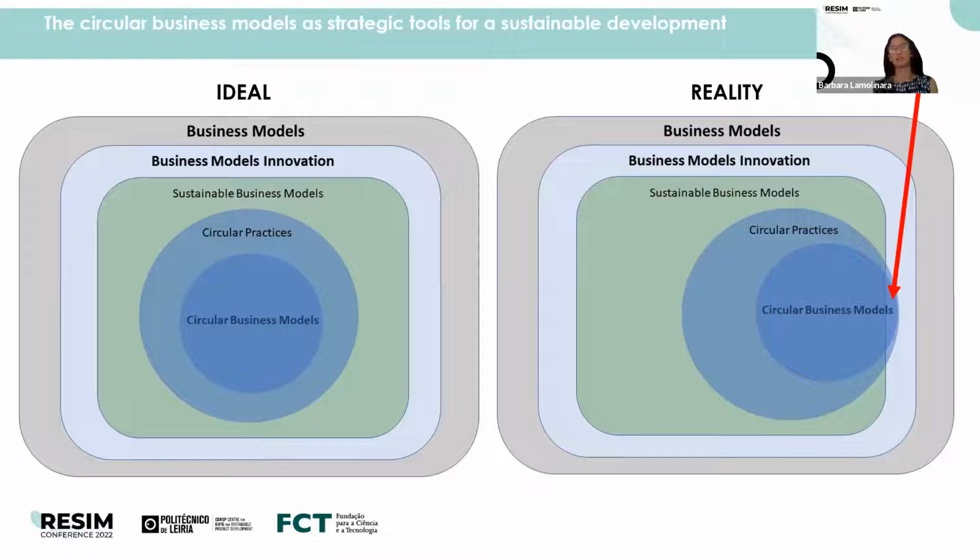So for now, we still have a small part of companies going circular which are not that sustainable in terms of economic profit. That's why they are not sustainable. They are green, but they are not sustainable economically yet. But they will be in the future, as soon as some tax scheme or some incentives help them, and the business will grow, and we will come to the first picture, the ideal situation.